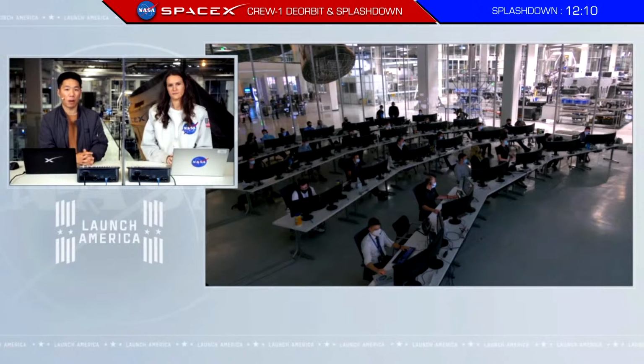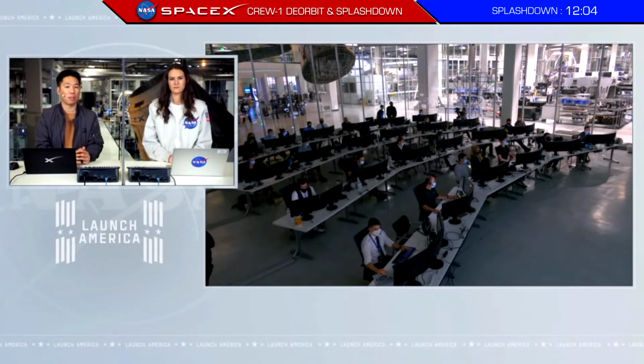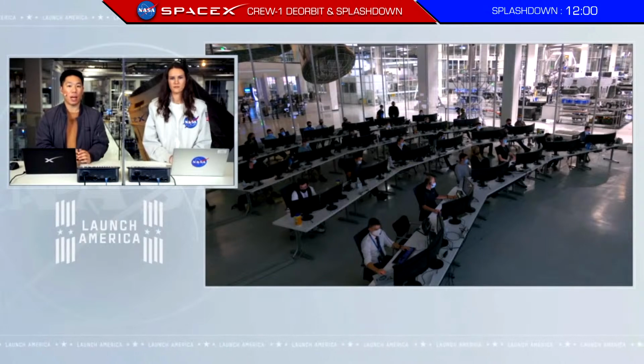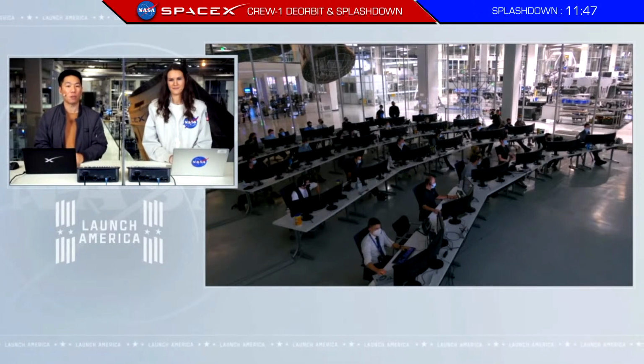So at this point, we are entering that communications blackout period. This will last approximately 7.5 minutes due to plasma formation around the spacecraft. During this time, no vehicle telemetry is received by Mission Control or the recovery team, and no external commanding of the vehicle or voice communication is possible. And just as a reminder, Dragon is designed to fly itself and continues to autonomously use Draco thrusters to orient itself during re-entry.